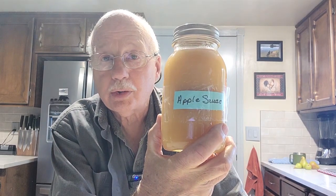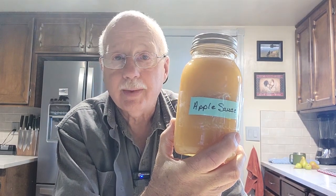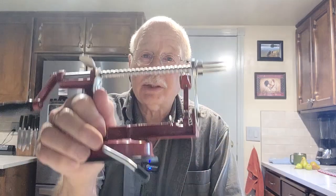It's for peeling apples, and the end result is about 20 of these guys. These are quarts of applesauce that we have canned over the last weeks using this device and regular canning procedures.